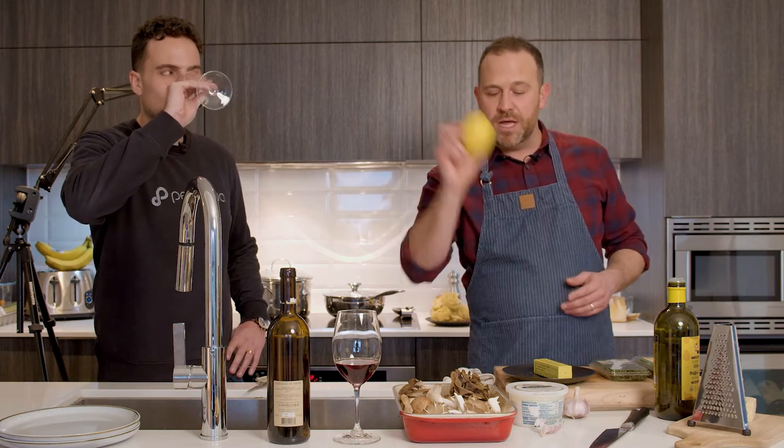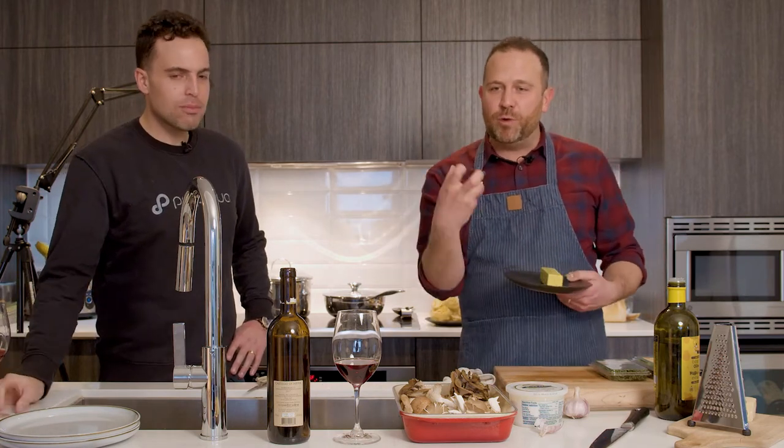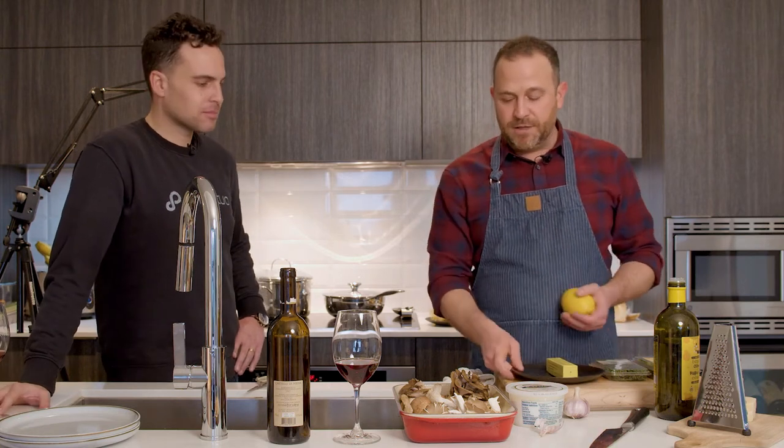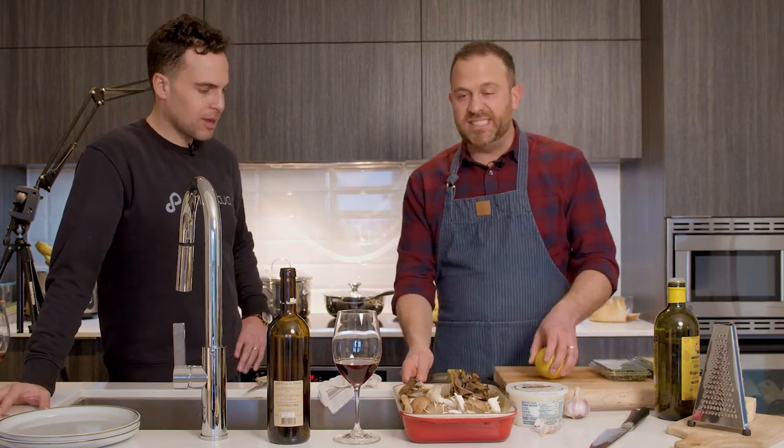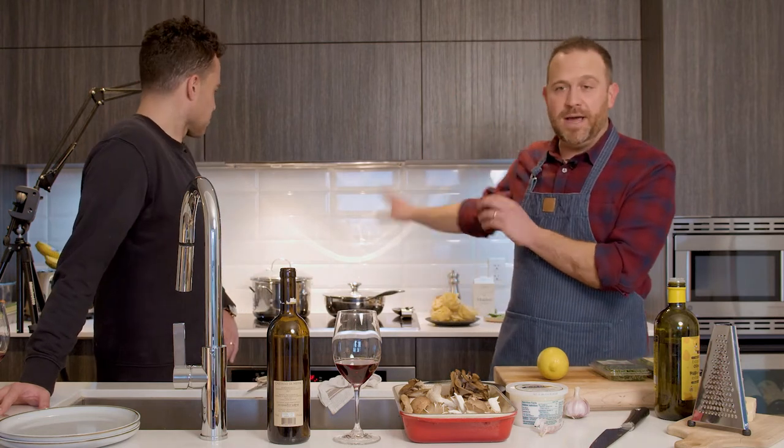So we've got a lemon, and we've got a little stick of butter. That's going to help us build that beautiful richness in the sauce. The first thing I'd like to do is season my pasta water and preheat my pan to build the sauce.